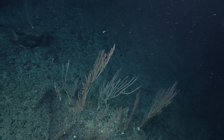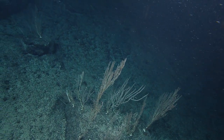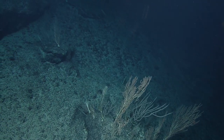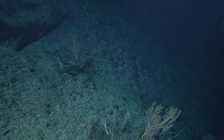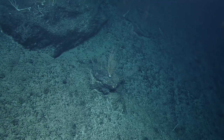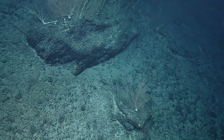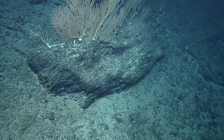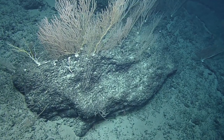Mm-hmm. There's a lot of sediment down here. Yeah, that might be one of the reasons why all of these are on such large boulders. Yeah, definitely. That and the current. Oh, there's a tiny eel. Sorry, where's the eel? Oh, it's in the Atalanta camp. Oh, there you go. Oh, yeah. Oh, a macrourid. A grenadier. Beautiful.